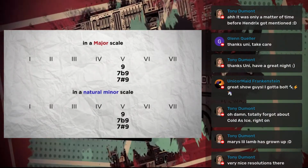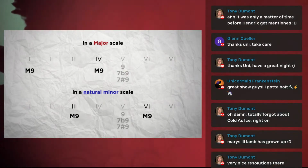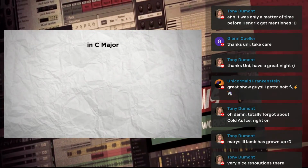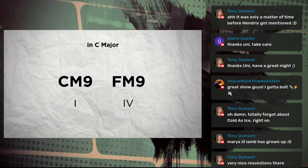This is a type of chord you can use on the 1st degree or the 4th degree in a major tonality, but you can also use it on a 3rd and 6th degree of a minor tonality. Using the major 9th chord on these degrees would work better because it would use only the notes already in the scale you're using. So in the tonality of C major, that would mean using an F major 9th for the 4th degree or a C major 9th for the 1st degree.